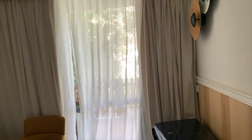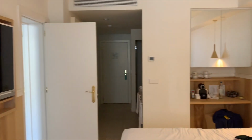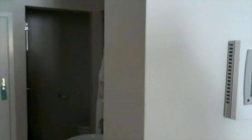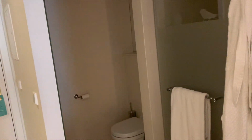This is the connecting side, so that has 2 single beds in it rather than the Super King bed. Same balcony, same bathroom, toilet. Same coffee machine, same fridge, air conditioning worked very well. So we're just basically duplicates, these 2 rooms, same TV and everything, good wardrobe space. The rooms were absolutely superb.